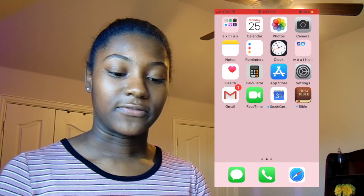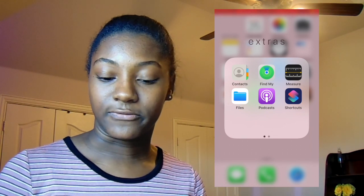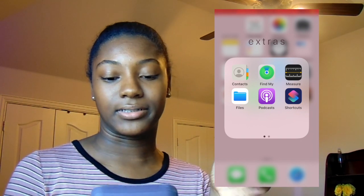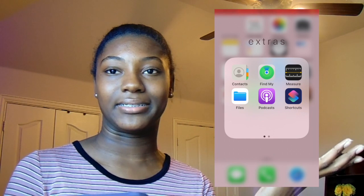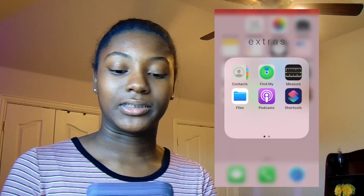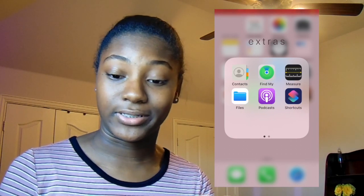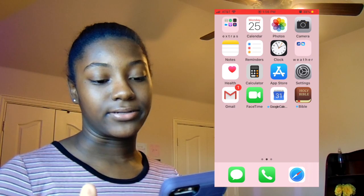Yeah, so the first folder at the top I have is called extras. On the first page of this folder I just have a bunch of apps that I don't really use. The only ones I use in here are contacts and Find My. I don't know why they just called it Find My, because that's weird. Yeah, but I just have a bunch of apps in here that I don't really use, so I'm not going to go through them. Then I have calendar, photos, camera, notes, reminders, clock.